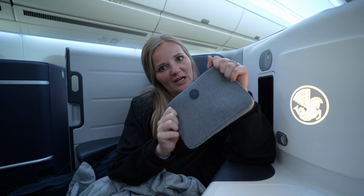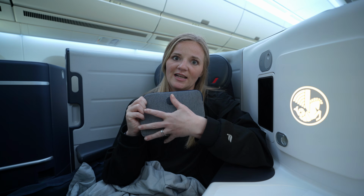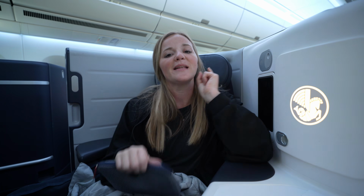Can report that the Amenity Kit is pretty much the exact same as last year. It's still exciting, still love getting an Amenity Kit. It's a nice perk of flying business class. But now we're gonna kick it off to Will so he can show you the seat tour.